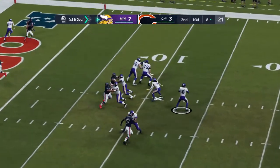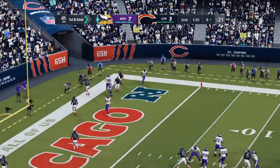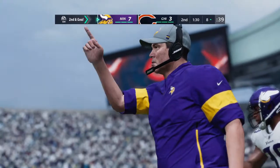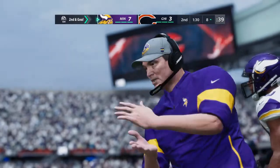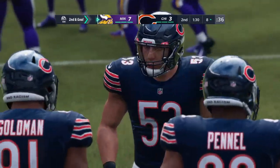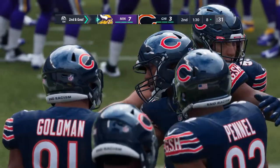Play action now. Cousins to the end zone, but it's incomplete. Got out of the pocket. Didn't look like he had anybody open, Charles, so just gets rid of it. And a good play by him. If no one's open and you don't have a running lane that you want to take, make the right choice. Get rid of it. Live to fight another down.